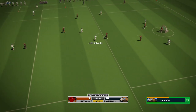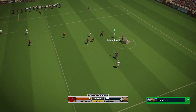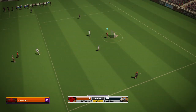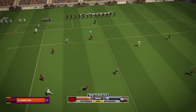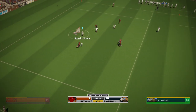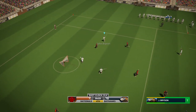Ball top center. Gets off the shot. The ball goes to the ground. Castle overstepping. The ref was well positioned to see it, and the home team pay the price. Wood. There's a shot. Moore chalks up a save. He is on point in goal today.